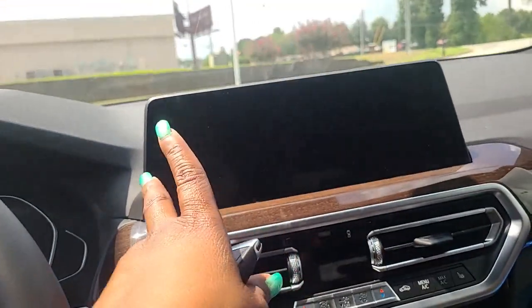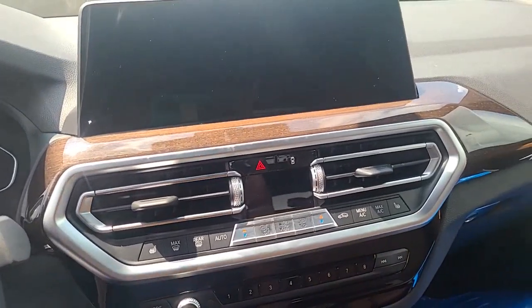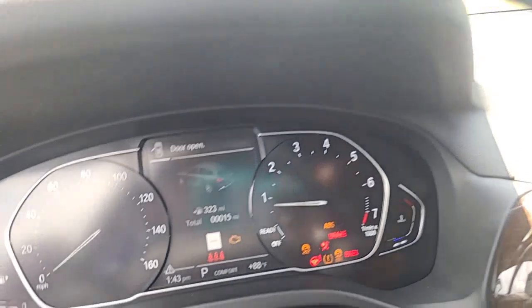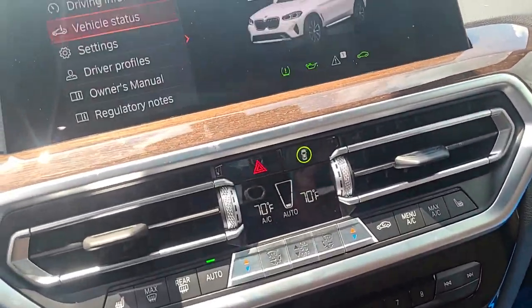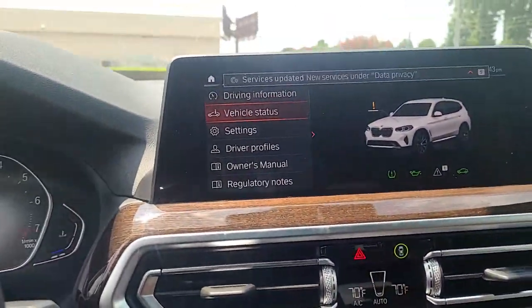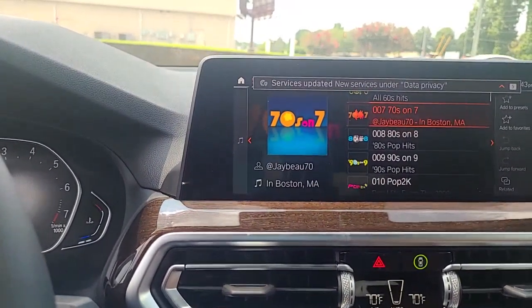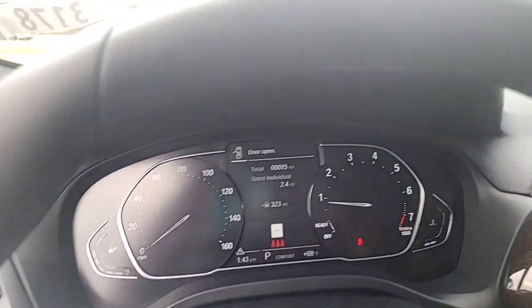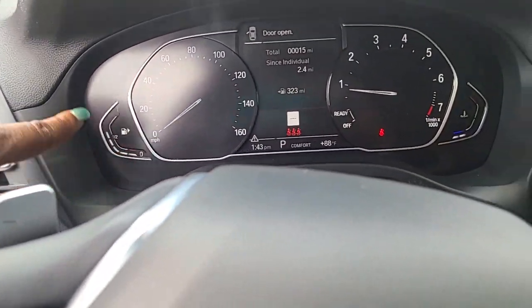They've changed the screen. It is a larger screen in here, as well as your air vents, and all of that is much larger. So this one only has 15 miles. We do have to drive them a little bit just to make sure everything is properly working. And they've changed this as well. It's a little bit different controls here.